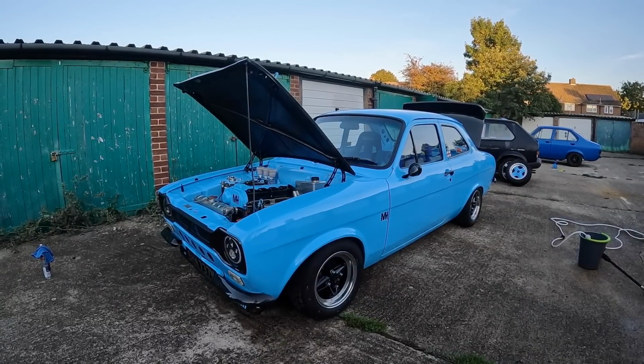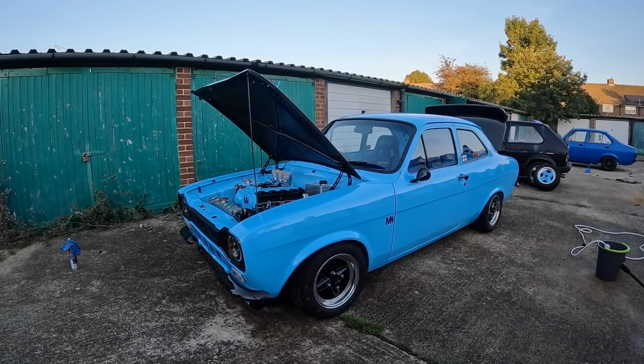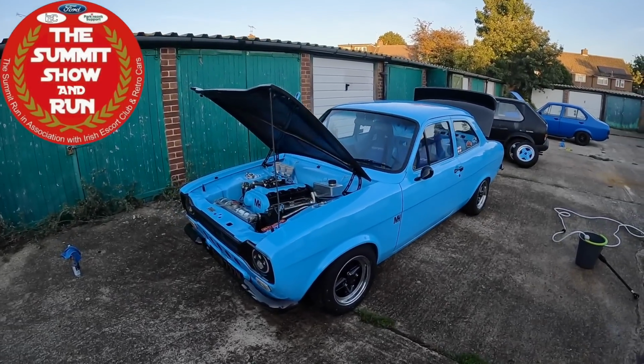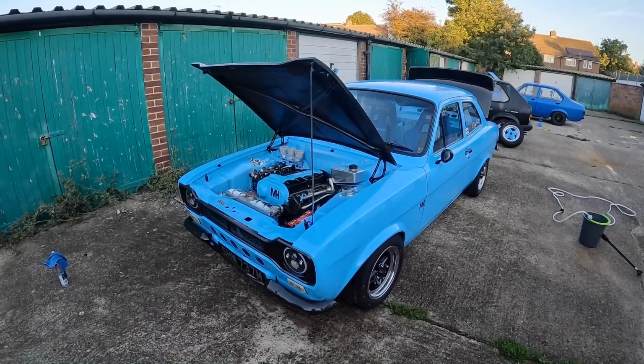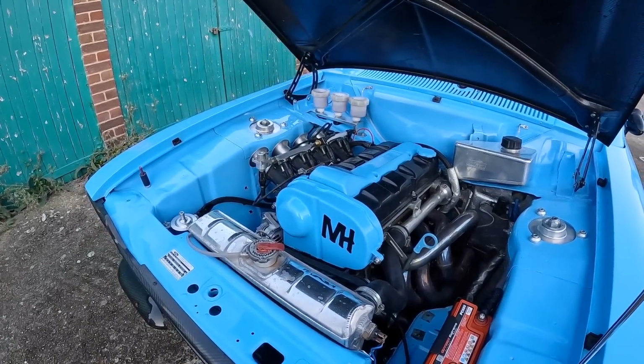So as you can see, Esther is looking a lot more presentable now after her first wash since the Summit Run show in Northern Ireland. Yeah, absolutely love this car, especially when she's freshly washed. I've given the engine bay a bit of a once over.